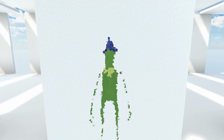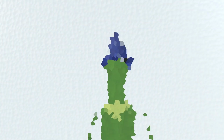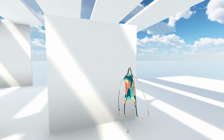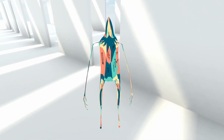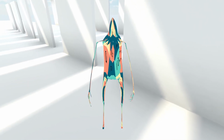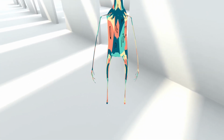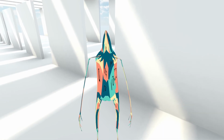This one looks like there's a Photoshop filter you can put on stuff that makes it look like it's paperized or like mosaic. This one's also powered by Onachi. And this one is also really hard to describe. It creates a version of us without the head. If there was somebody else here, we would see their version with a head. It only gets rid of your head for you. And there's all different types of polygons with different colors and letters, like a color by number. It's very strange.